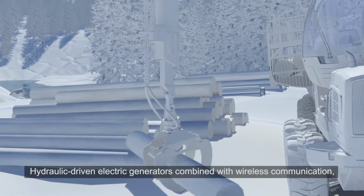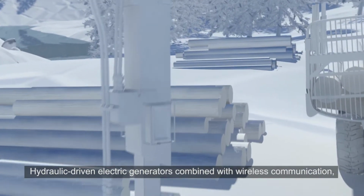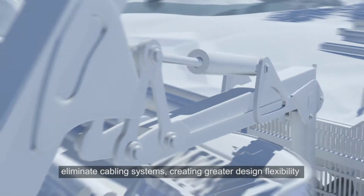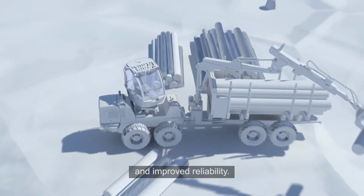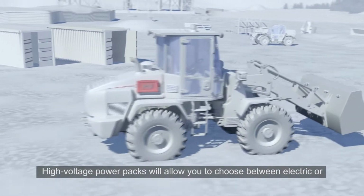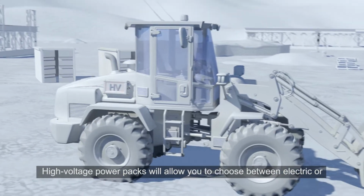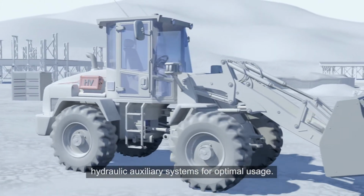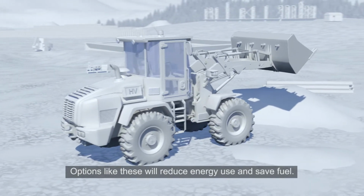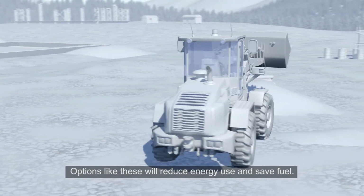Hydraulic-driven electric generators combined with wireless communication eliminate cabling systems, creating greater design flexibility and improved reliability. High-voltage power packs will allow you to choose between electric or hydraulic auxiliary systems for optimal usage. Options like these will reduce energy use and save fuel.